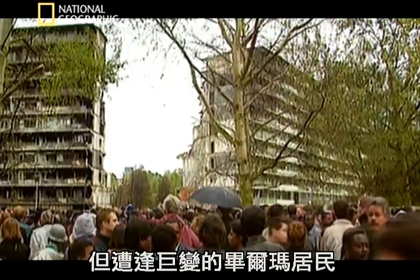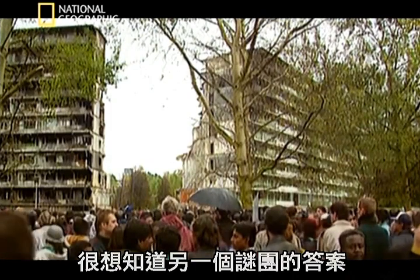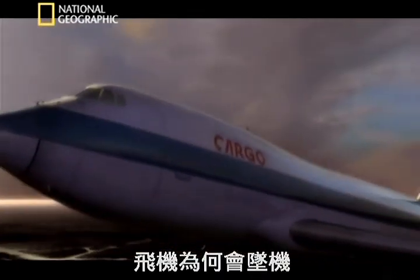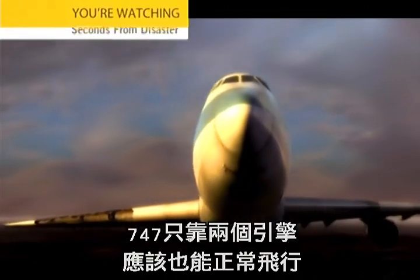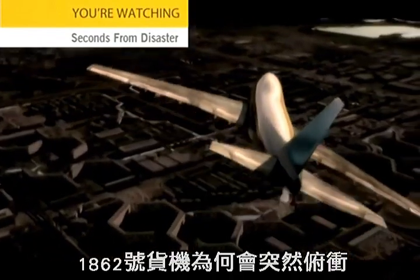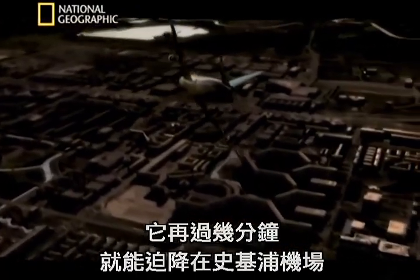But the traumatized residents of the Bijlmer are desperate for the answer to another major mystery. Why the plane crashed? A 747 should be perfectly capable of flying on 2 engines. So what made Flight 1862 suddenly nosedive just minutes from an emergency landing at Schiphol Airport?